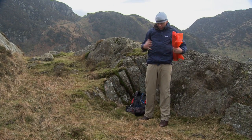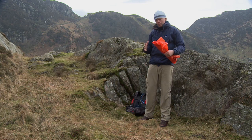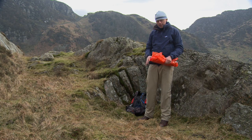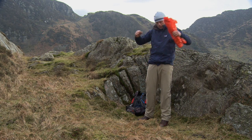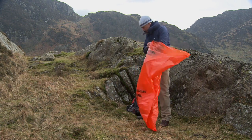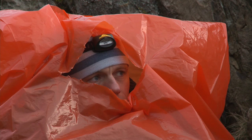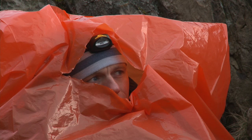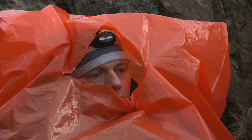I've put on all the extra clothing I've got with me, and now I'm going to sit on my rucksack to insulate myself from the ground. All I need to do now is get in the survival bag and tuck it under. I cut a slit near the top to ensure a sufficient airflow. This slit also lets me keep an eye out for the rescue team and allows me to use my LED head torch.